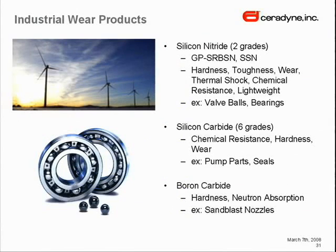Now, another area is the industrial area. The industrial wear products group of companies rely on advanced ceramics to take their processes farther and be more efficient. There are three materials that are used in these kinds of applications, and that's silicon nitride, silicon carbide, and boron carbide. All are used for their very hard nature and their chemical inertness.